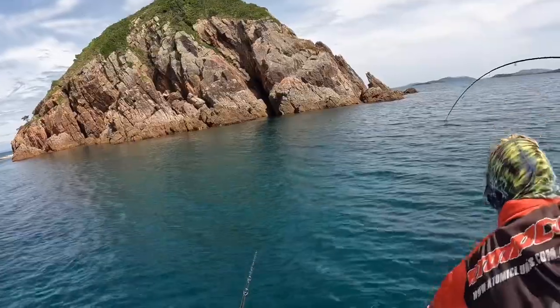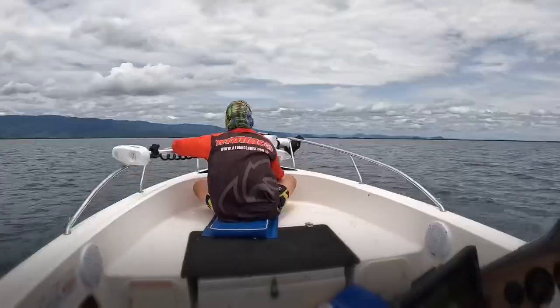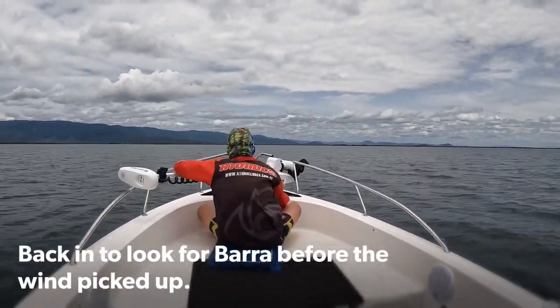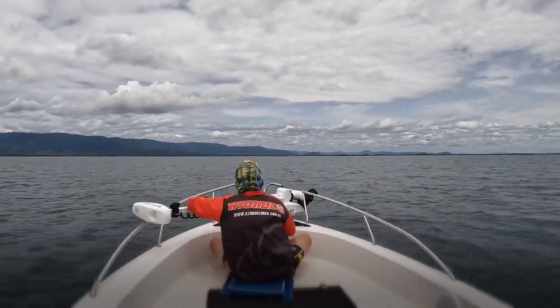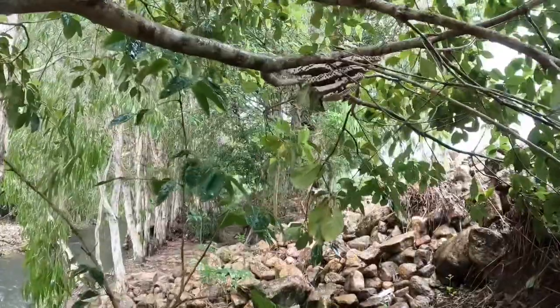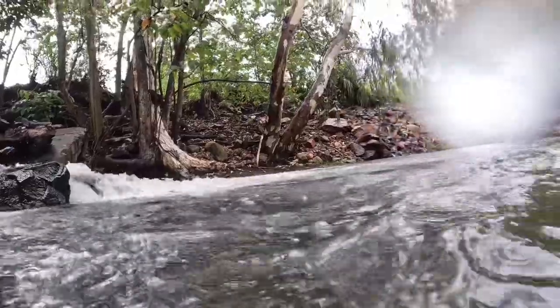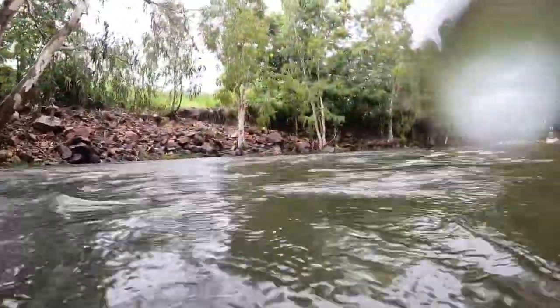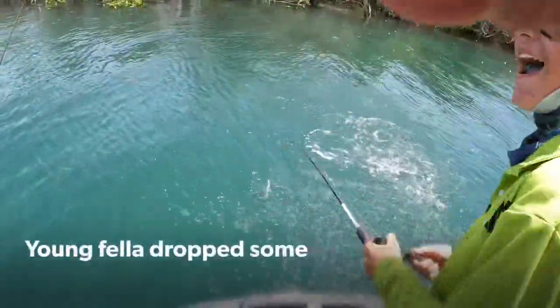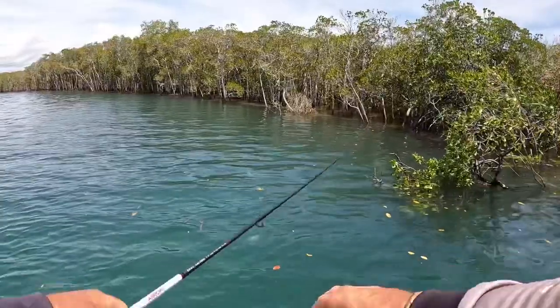Very nice trout. Right, I'll get a photo of you with him. Oh god. You don't want to stir them up. How good did that look? Awesome. They're the sorts of spots you'll get them, though.